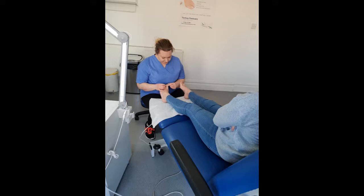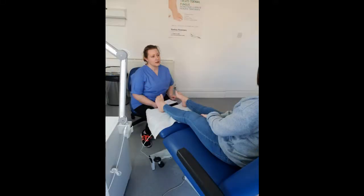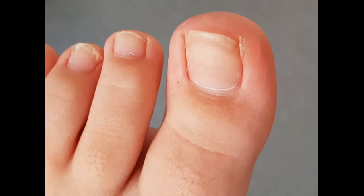Before carrying out nail surgery, we always check your suitability for the procedure by conducting a thorough examination and taking a medical history. We will discuss exactly what the procedure entails and gain your consent before proceeding with the nail surgery.